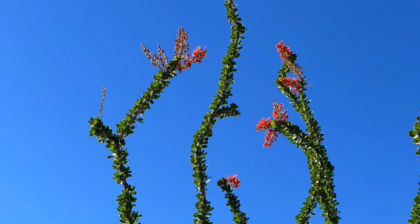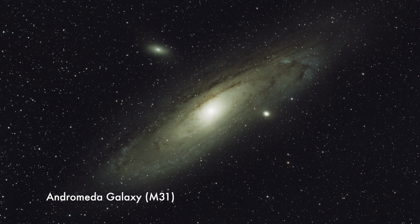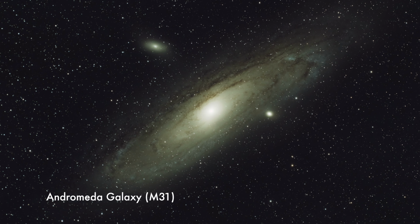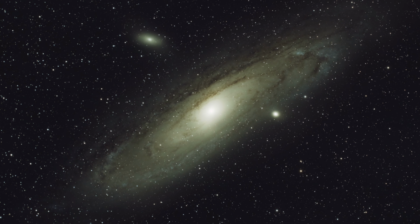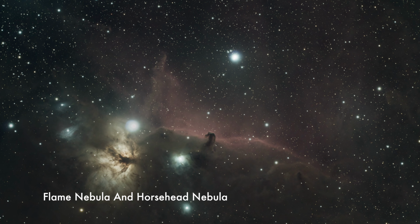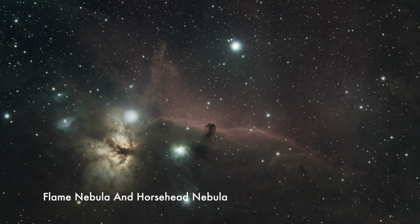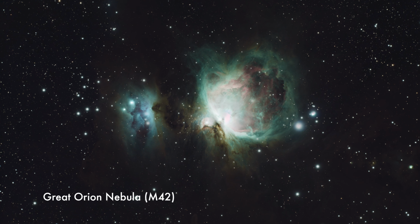Finally, I took advantage of the dark skies. I'm a beginner at astrophotography, but I took my telescope along the trip and finally got a break in the clouds to use it. I imaged the Andromeda Galaxy, and these nebula are both in Orion. This is the Horsehead Nebula and the Flame Nebula, and this is the Great Orion Nebula.